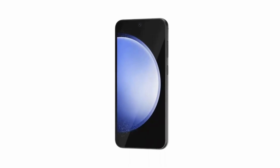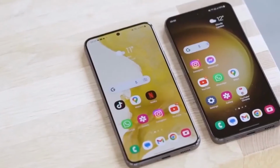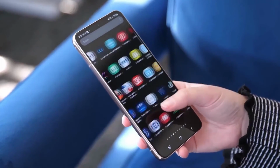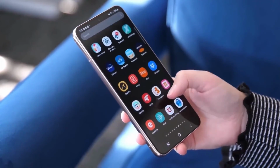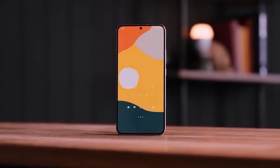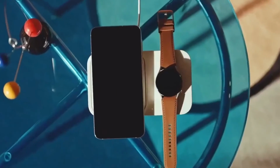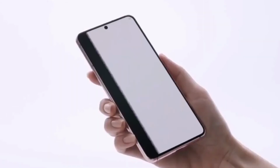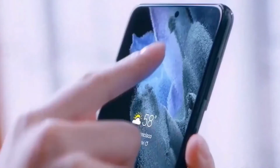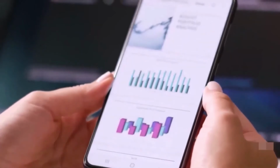Display. Now, turning our attention to the display. While exact details on the Galaxy A55's display specs remain uncertain, if Samsung continues with the A54's display, users can expect satisfaction. Speculations point towards a 6.5-inch flat display featuring a centered Infinity-O front camera. Anticipated specifications include full HD plus resolution and a refresh rate of up to 120 Hz. Given the A54's impressive display, any enhancements in this area will surely elevate the overall user experience.